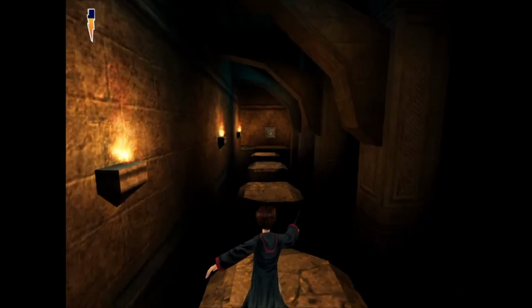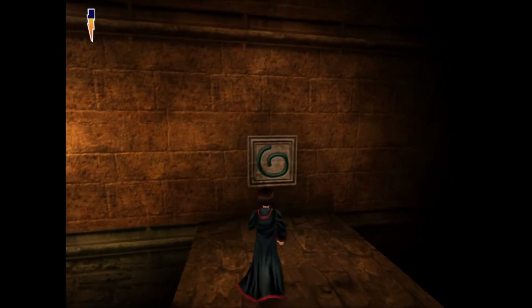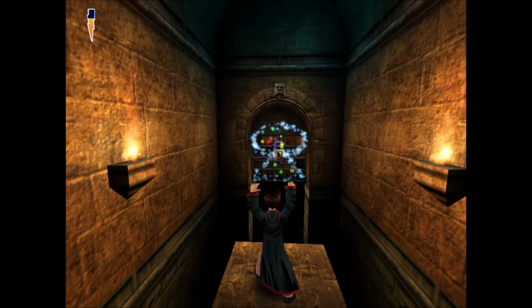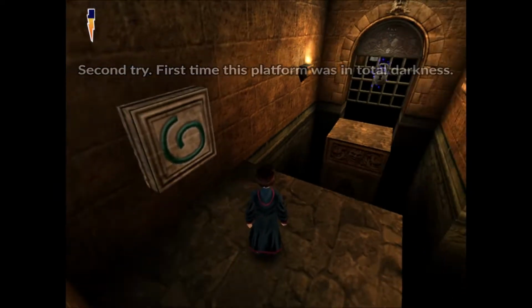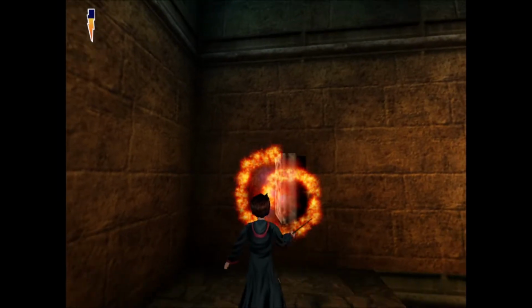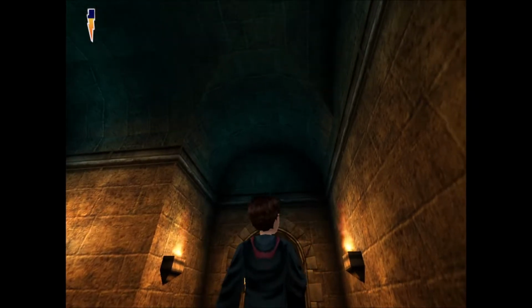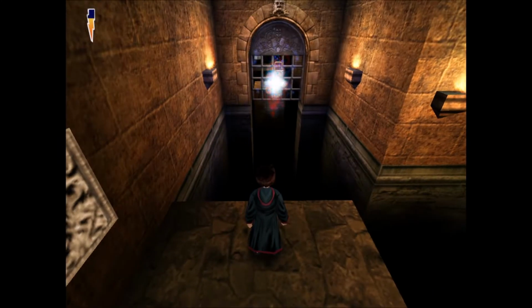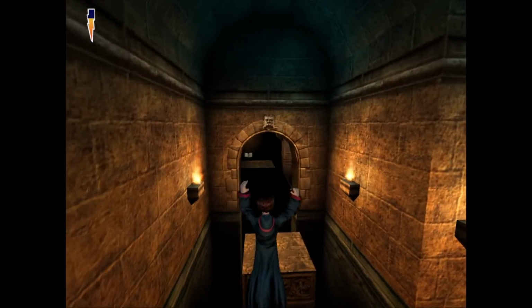I wonder if you can actually light something up. Flipendo. Oh, okay, so that's probably how it should have looked. Little bit shaky, the game as of late. There's been a few glitches, which I don't think we had early on. Hopefully that won't be a sign of things to come. Oh god damn it.